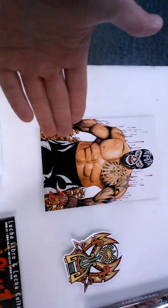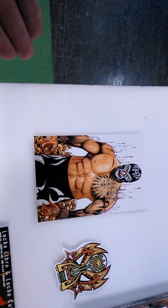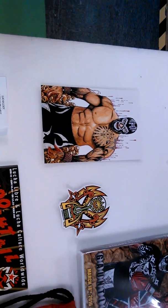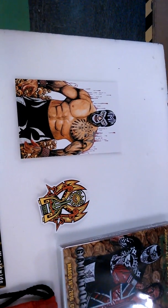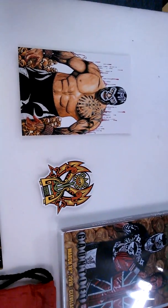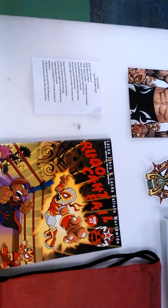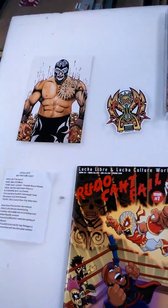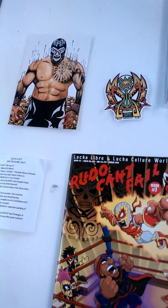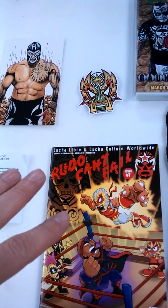You can see here we've got a postcard with Mil Muertes, or 1,000 Deaths, for those of you that watch Lucha Underground. You also have Guerrera Maya Jr., or the Mayan warrior, an artist's interpretation of his mask, and I think he's actually utilized that design for future masks that he's wearing. Also, Rudo Can't Fail, which is a publication put out by a lot of diehard Lucha Libre fans. This is issue number 7, and talks about results around Mexico and the United States for Lucha Libre. A lot of great artwork inside, some cool pictures as well.